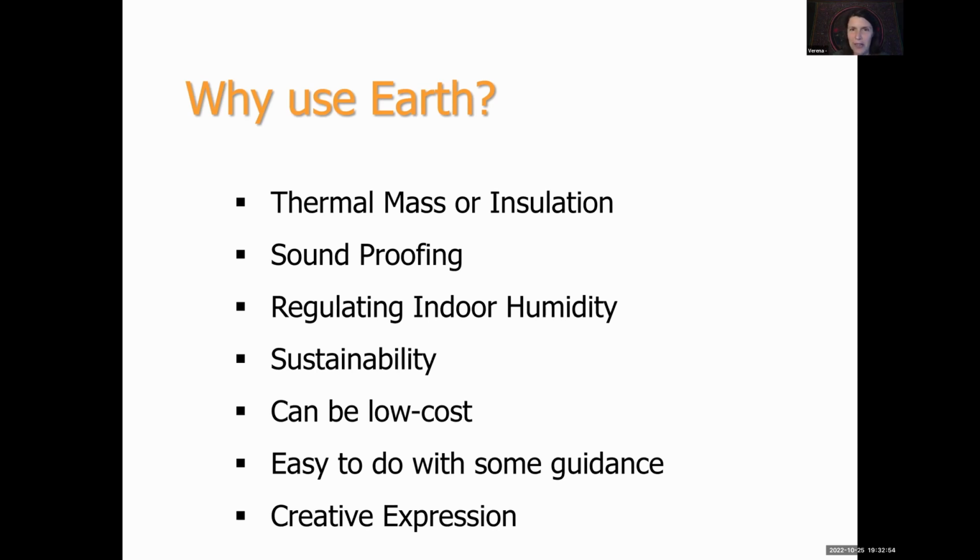We've talked about thermal mass already, so if you use the heavy earth as bricks and so forth, you have thermal mass, so it stores heat and slowly releases heat into the interior of the house. But I'll show you, we can also use earth in more insulating situations. So it can be both. It can be low cost. It really lends itself to learning how to use it yourself. You can use it in a community effort.